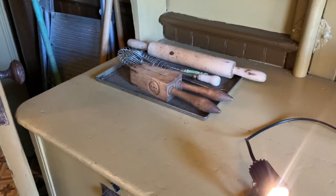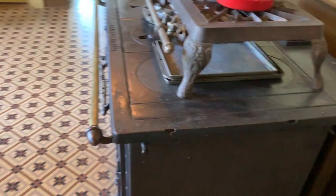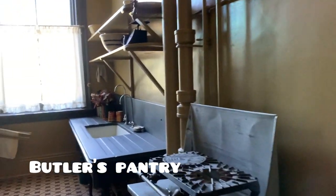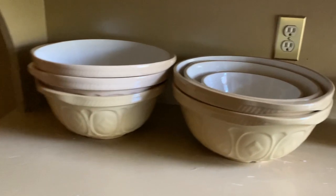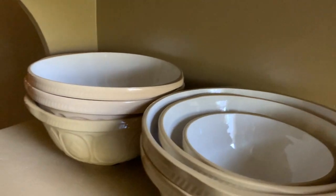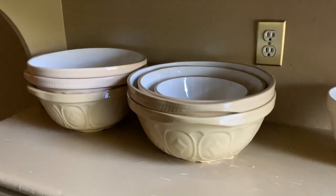Wow. Look at this. This pantry's amazing. So this would have been what they worked with and their tools. And the wood stove. And this is another pantry. And I have these bowls. I'm missing actually this one. But I have two of them anyways. I've been trying to get the third one.